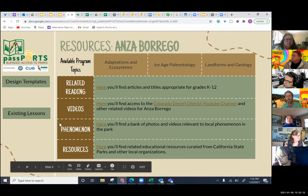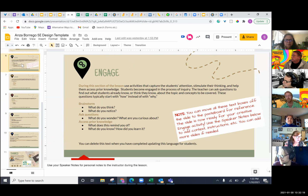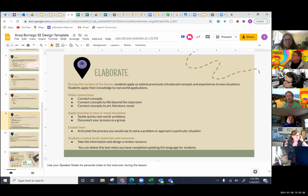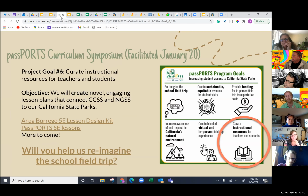So without going into the weeds too far into this particular slide deck, after you've facilitated activities that engage your students, get them to explore resources, explain those not only to each other, but to you as well, elaborate and evaluate, you're able to provide us with feedback on how this resource worked for you and your students. So this is really the first phase of how we're trying to increase access to the knowledge and the resources that we have, the materials that we have, and put them into teachers' hands so that you guys as experts in student learning can utilize them to the best of your ability.